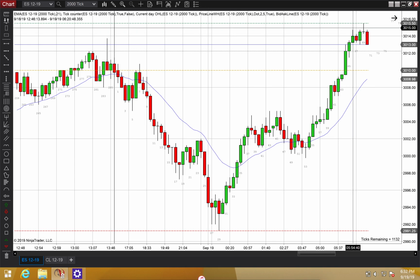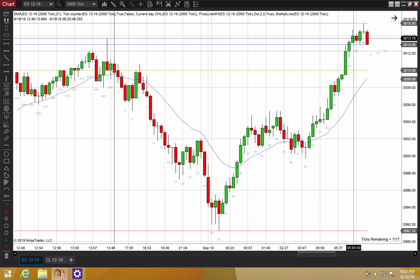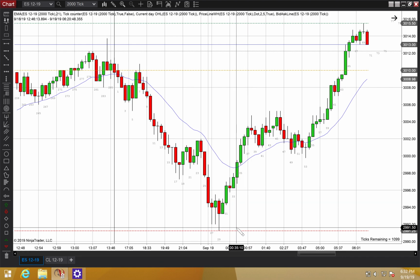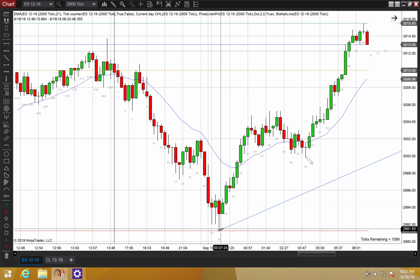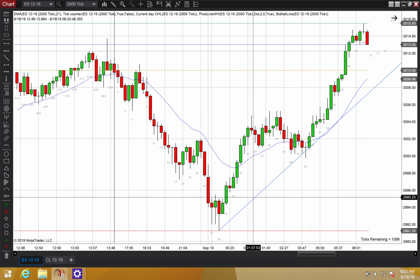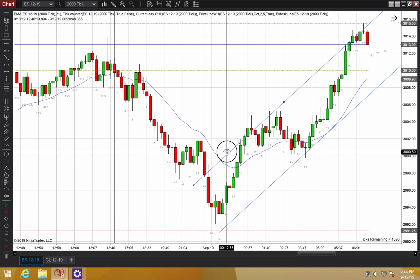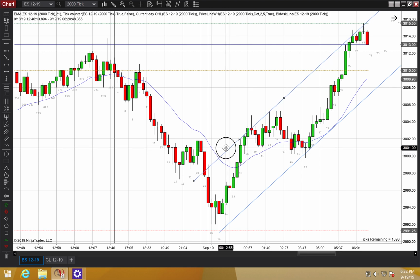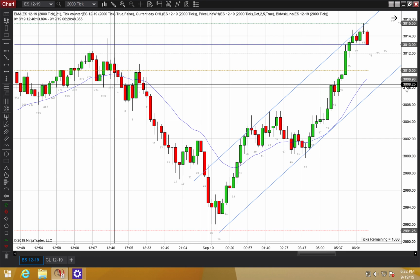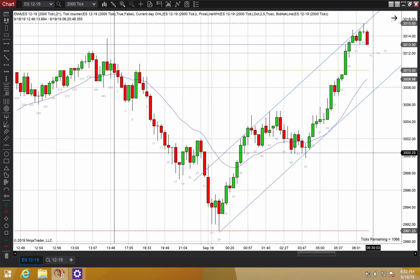It was kind of slow this morning, so we have a little congestion area up here. So first thing I see, if I was pulling up this morning, I'd probably go from here to there. I'm looking for my trend channel line. Probably that looks pretty good up there, something like that. So now let's wait and see what happens.